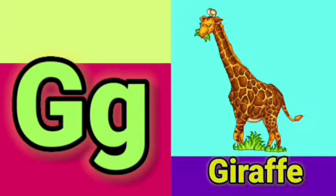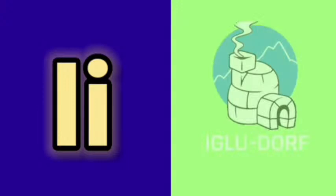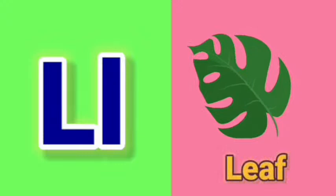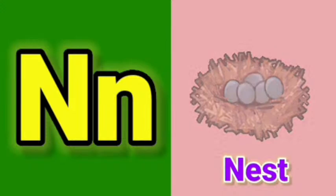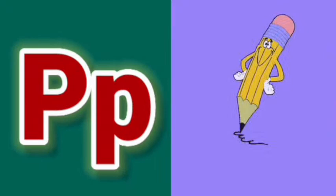G is for giraffe. H is for house. I is for igloo. J is for juice. K is for key. L is for leaf. M is for monkey. N is for nest. O is for orange. P is for pencil.